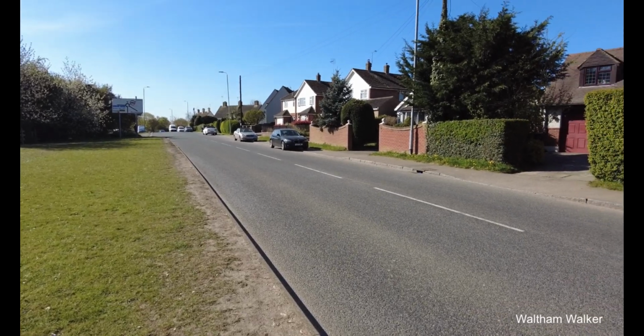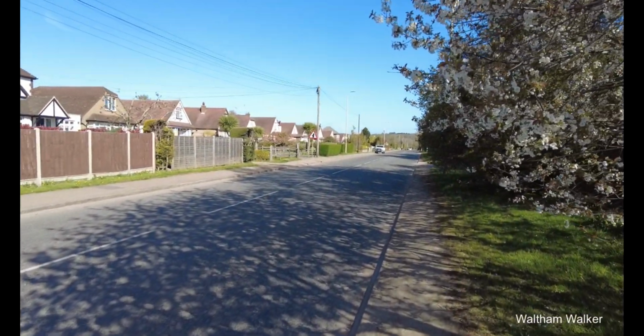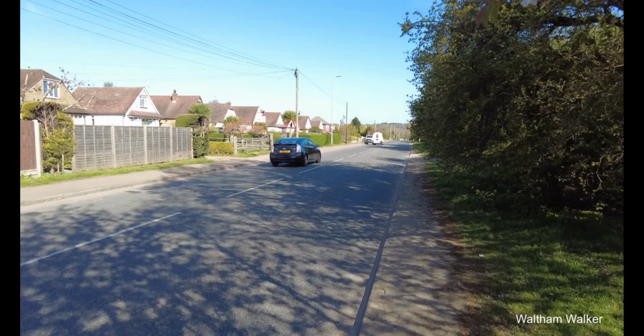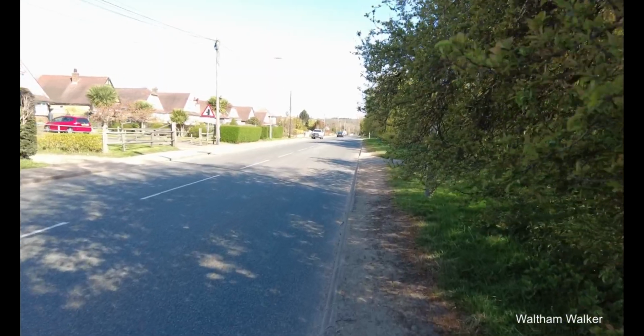Continue along the Great North Road now. This would have been the only road north, I assume. I think it dates back to Roman times. Even this is getting a bit busy now, but hey, people have got to live, people have got to travel around.